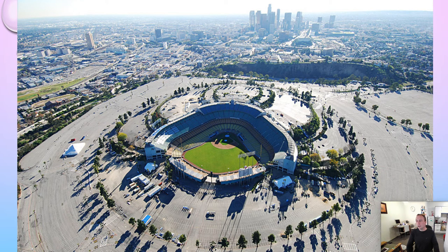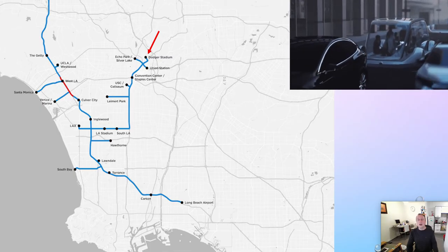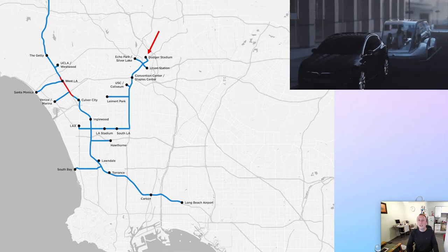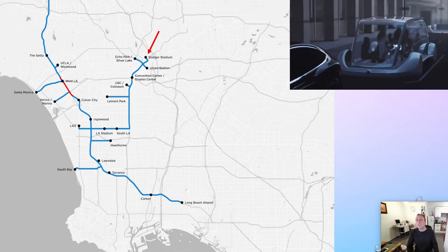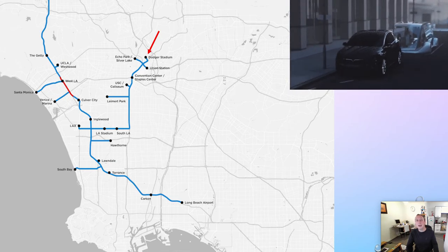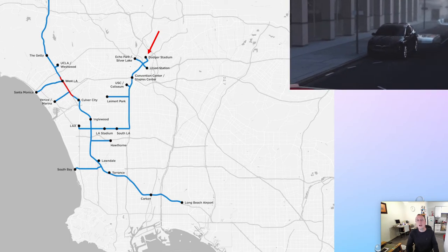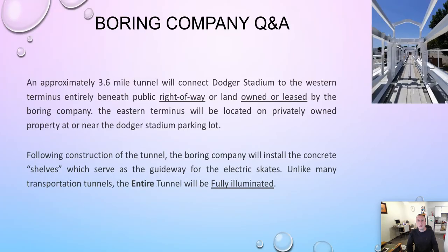Here's a picture of the Dodger Stadium. Really beautiful stadium. What an amazing view. Clearly, there is a lot of land there to be utilised for the actual pods to be situated, for the lift shafts, and as you will learn, also escalator shafts. So, if you look at the original plan by the Boring Company, the actual Dodger Stadium is on the original plan. However, this particular line, the 3.6 mile long line, isn't on the map here. It would run westbound from the Dodger Stadium.